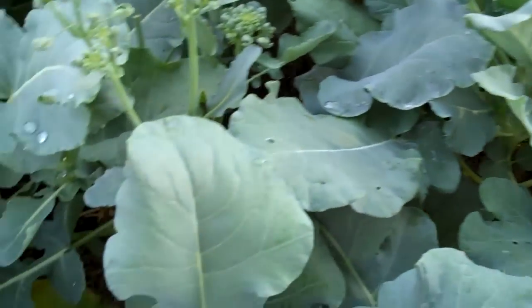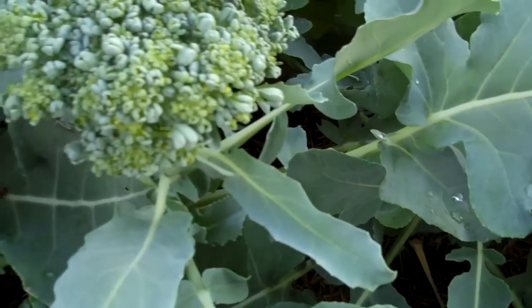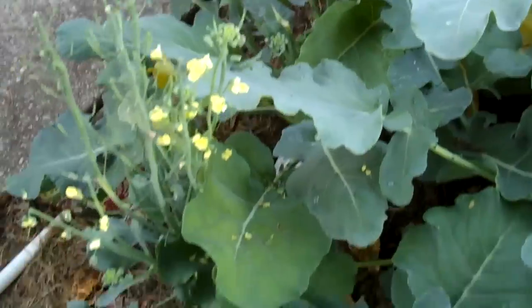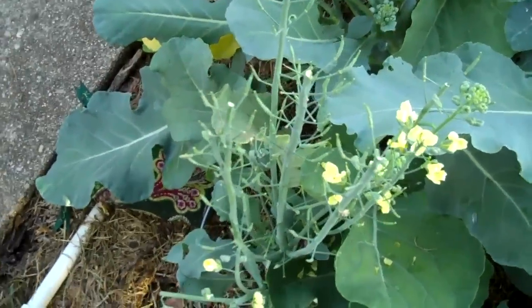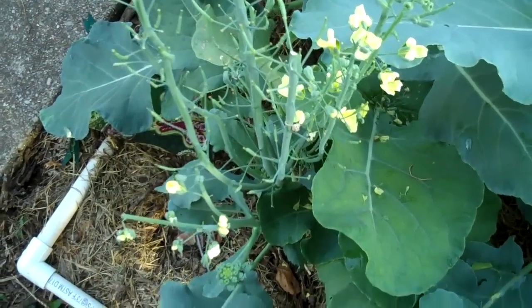We have managed to get a few heads of broccoli like here. This is probably the best one, and it's ready. I'll be cutting this after this video. But there are a couple that are too late. They went straight to seed. They bolted on me and flowered because it's so hot.